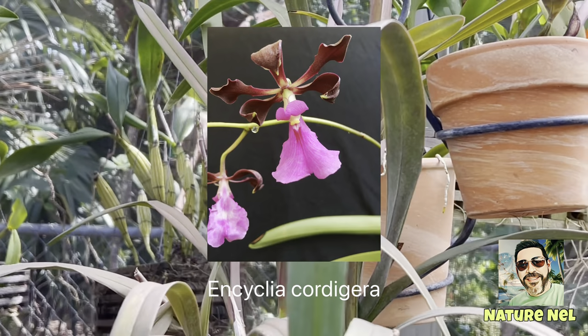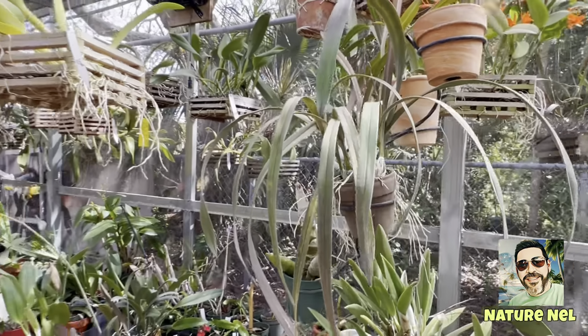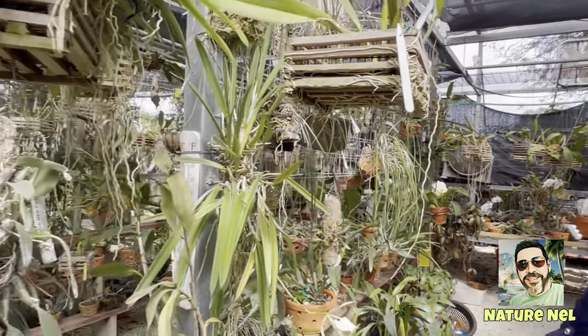La cordillera, this is now the cordillera encyclia season. Encyclia season starts now.